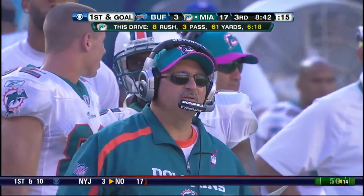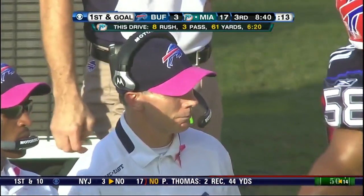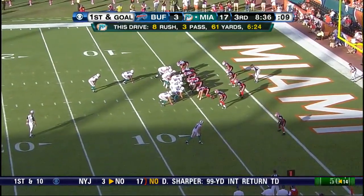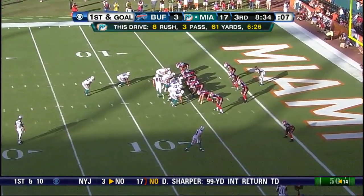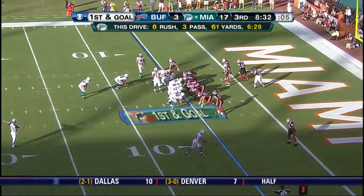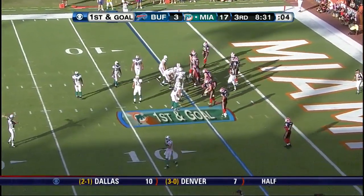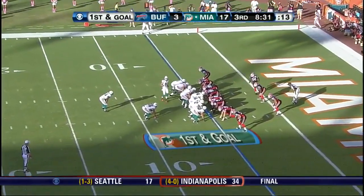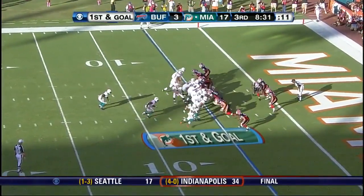And then Chad Henne, I think that's what's allowing this offensive line to protect him. And Dick Jauron's just looking for someone to make a play. Ricky Williams in the game. 12th play of the drive. 1st and goal. Timeout. 1 defensive back, 4 linebackers. 1st and goal at the 5. Ricky Williams in the backfield.